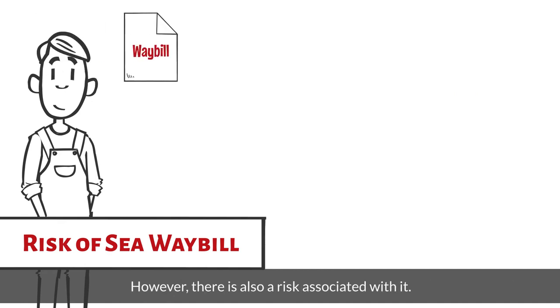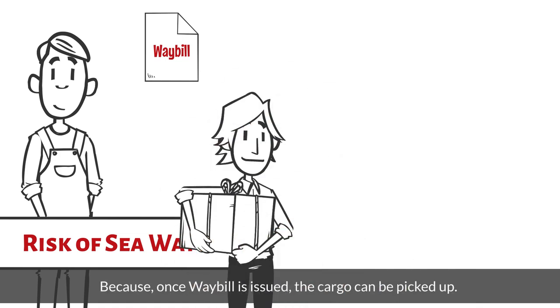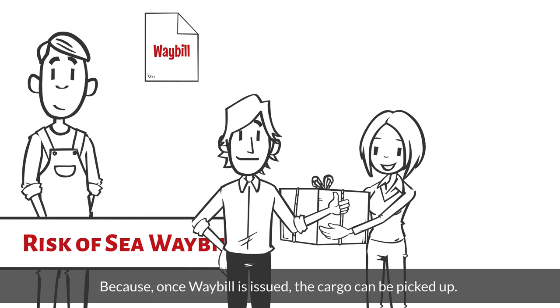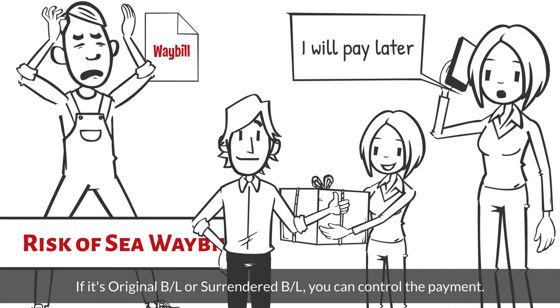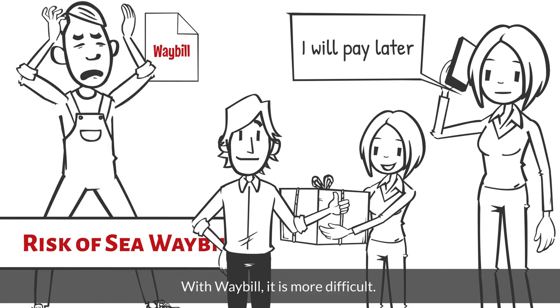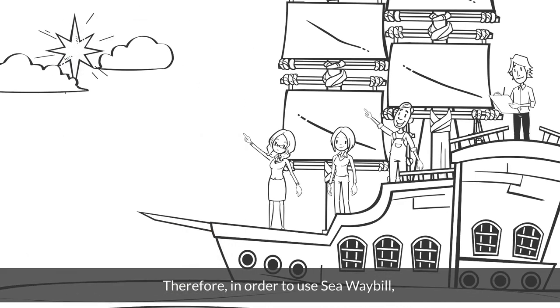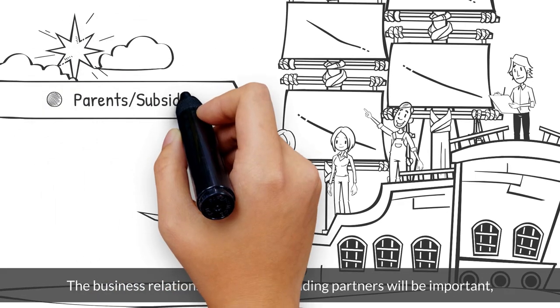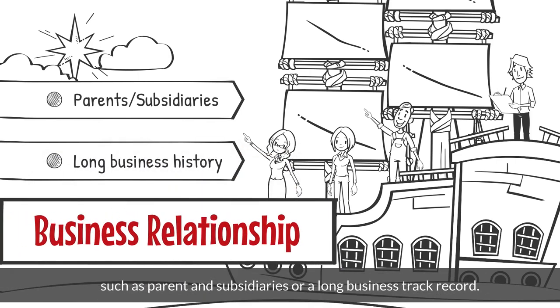However, there is also a risk associated with it. Because, once Waybill is issued, the cargo can be picked up. The exporter may have a payment collection risk. If it's original BL or surrendered BL, you can control the payment. With Waybill, it is more difficult. Therefore, in order to use Seaway Bill, the business relationship with your trading partners will be important, such as parent and subsidiaries, or a long business track record.